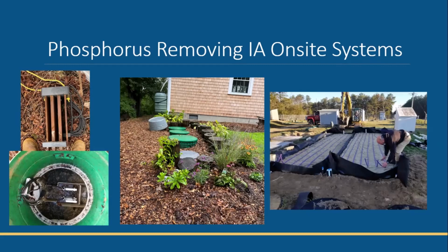None of these systems are really widely required right now in pond watersheds, but I have seen some towns, when there's new construction proposed around a pond that's impaired from cyanobacteria blooms, where the boards of health can actually require people to put these types of systems in.